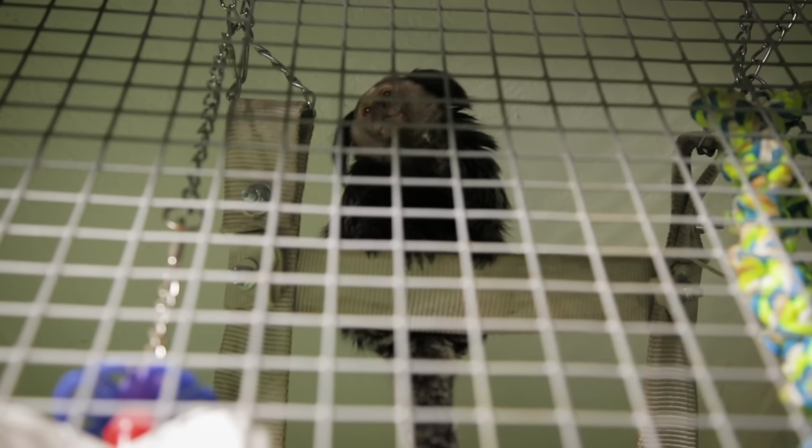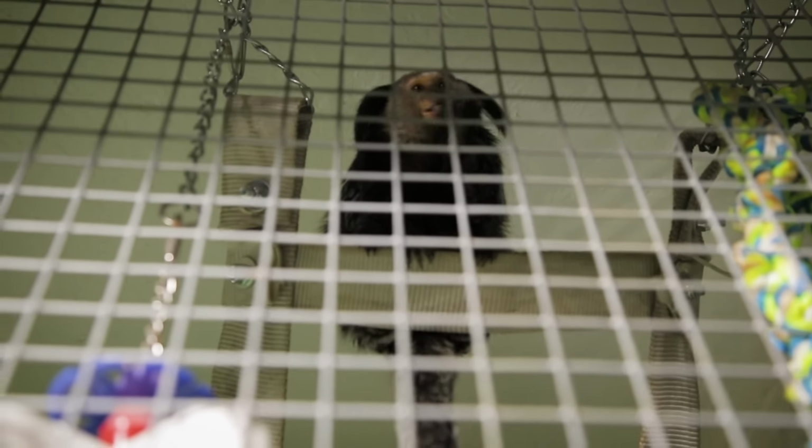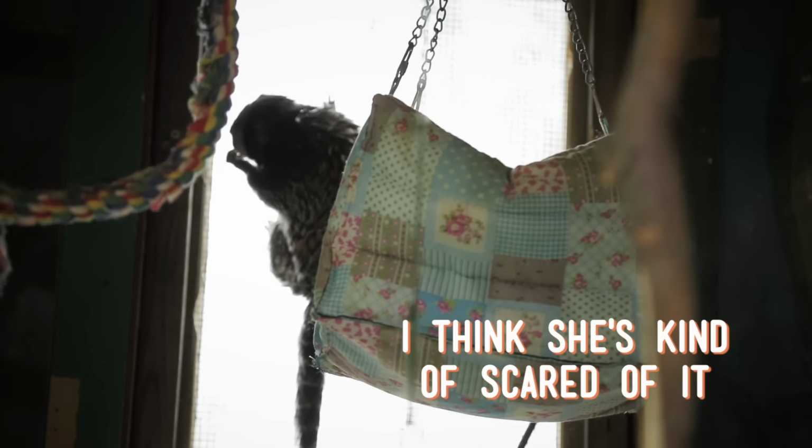Mimi is really fun to give a lot of BE to because in the wild, these guys are very social. They'd have lots of companions they'd be hanging out with and interacting with every day. So for our purposes, we have to give her a lot of enrichment. We have to give her lots of things to get her moving and jumping and climbing and doing all the things she would do in the wild. I think she's kind of scared of it.